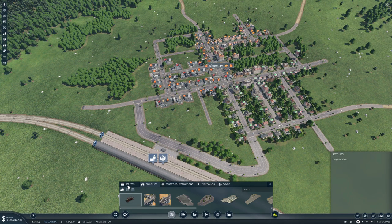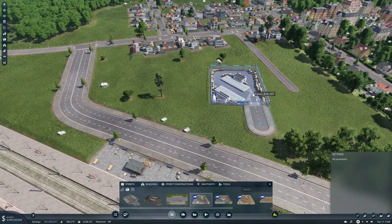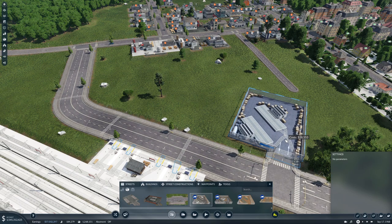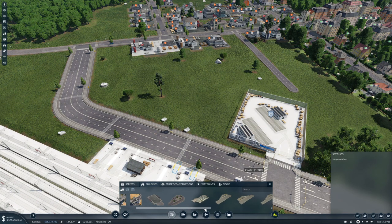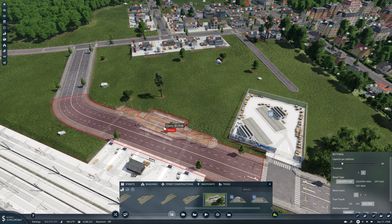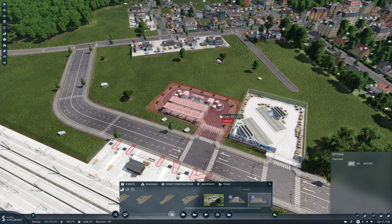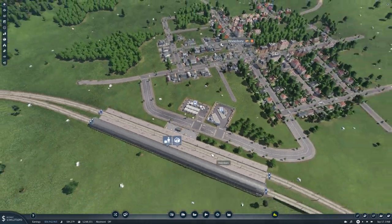First of all, I want a cargo stop here. A medium city one should be fine. Kind of like that, I think. And then we also want a bus tram station. But that doesn't need to be that big. Small inland, no. That's way too big. That's more like it. We probably don't need it to be that big, but I like the design, so let's do that. And we won't have trams in Waterbury.